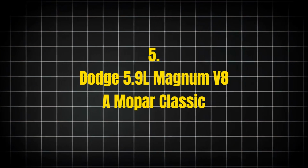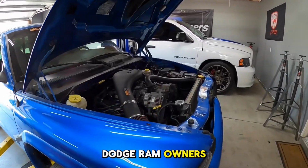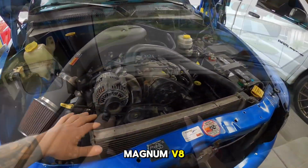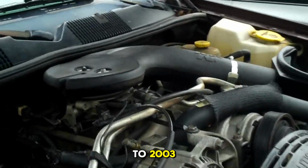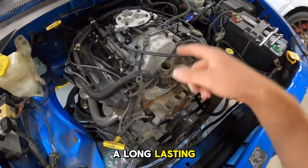5. Dodge 5.9L Magnum V8, a Mopar classic. Dodge Ram owners, this one's for you. The 5.9L Magnum V8, found in Ram 2500 and 3500 models from 1994 to 2003, has been known to push past 350,000 miles with ease. What makes it a long-lasting monster?